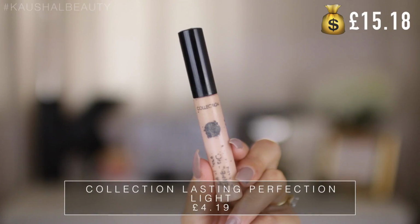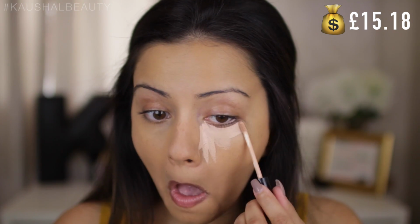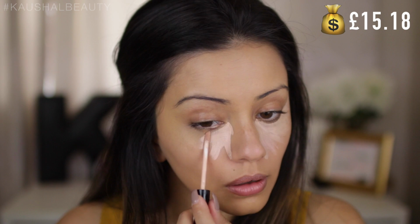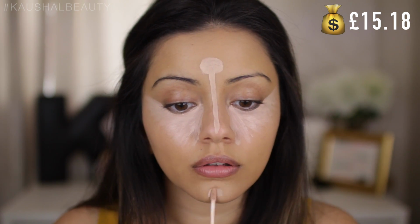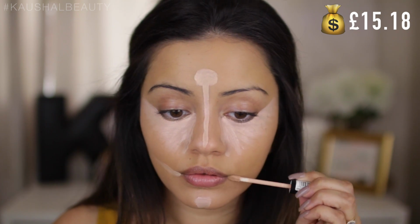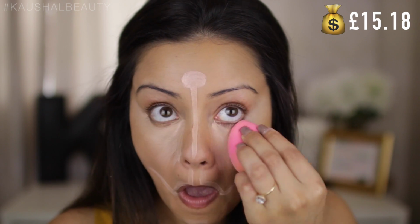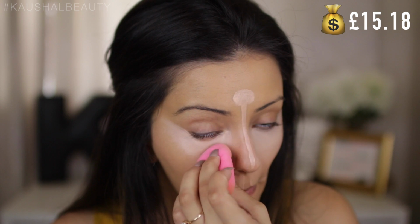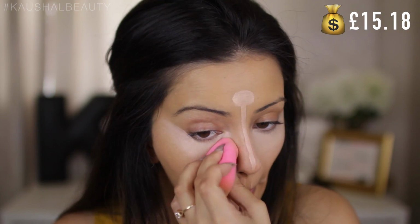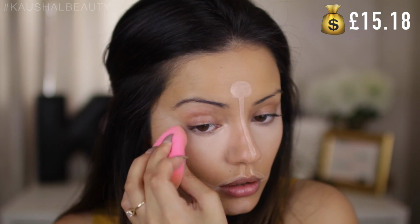I then moved on to my concealer, and for that I used the Collection Lasting Perfection concealer in the shade Light. I used to use this quite a lot when I was younger, and it is a really good concealer for the price point. It's very full coverage, it doesn't budge and it doesn't crease. I'm putting concealer on in the usual places that I like to highlight and conceal my face. Obviously, you do not have to do all of this when you're going to school. You can spot conceal if you want to, but this is just a personal preference of mine, so feel free to use the concealer as and where you need it.